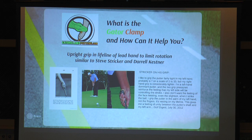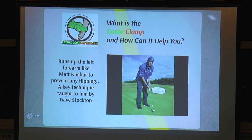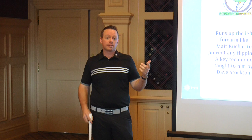That was part one of the grip. Part two, this guy's a pretty good putter. He was a good putter before he went to this, and then he became better. If anybody remembers, it was probably five years ago when he switched. So my grip runs up the left forearm, just like Kuchar. I don't want to flip this thing. I do a lot of practicing left hand only. I want to feel the pressure of the top butt end of the grip right into my forearm. So I hit a lot of left-handed putts like this to gain a sense of what the face is doing with my left hand, and then when I put the other hand on, it seems to be a piece of cake.